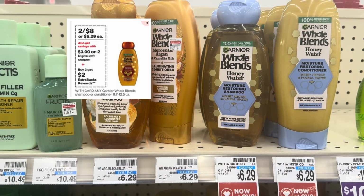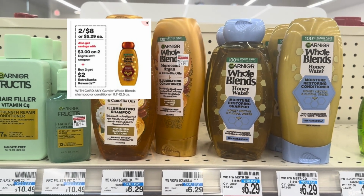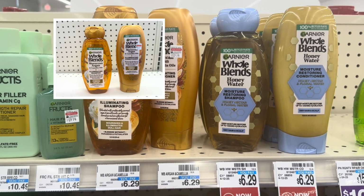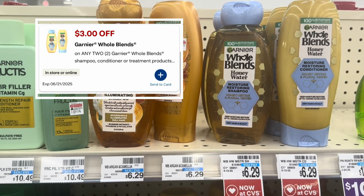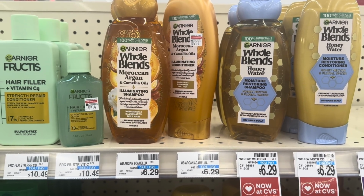Next hair care deal I have is on Whole Blend shampoo or conditioners. They are on sale for 2 for $8, and when you buy 2, you get $2 back. Pick up 1 shampoo and 1 conditioner. Use a $3 off 2 digital coupon. Then you pay $5 and get $2 back, making them just $3 or $1.50 each.